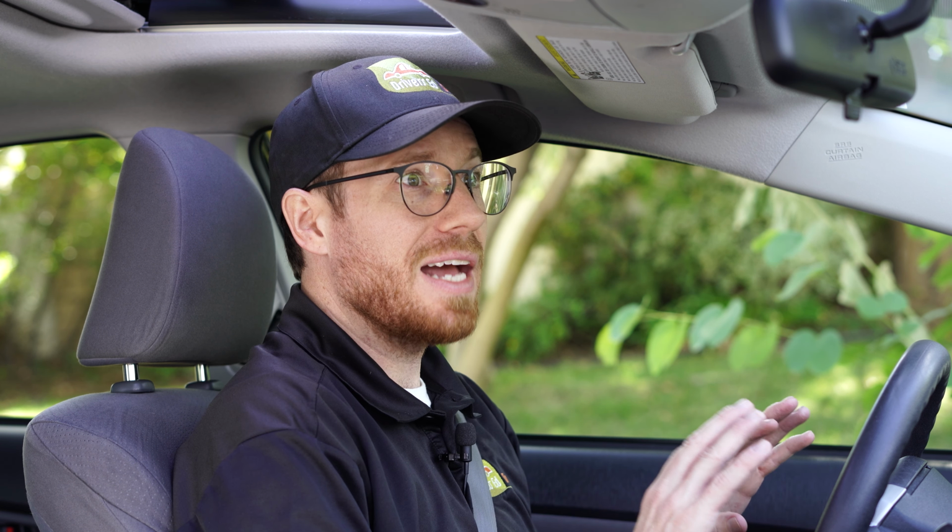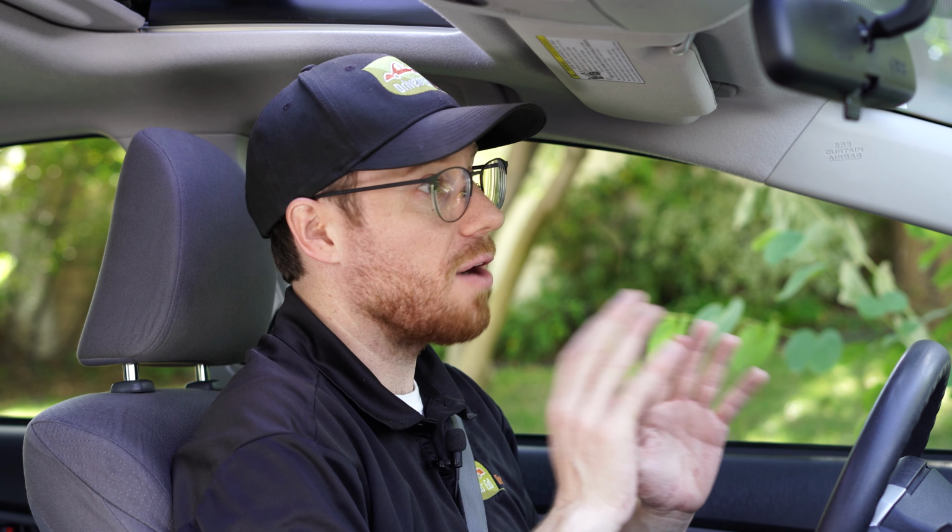Okay, let's get started. Now in part 1 we worked on how to adjust and position our mirrors, but today we're going to work on actually using our mirrors while driving. Checking your mirrors is a great tool that we need on the road, but a lot of new drivers tend to stare or look too long in their mirrors, dangerously taking their eyes off the road ahead of them or their path of travel, which is actually our primary focus or objective.